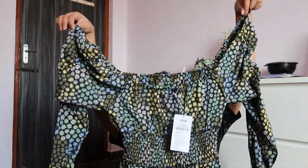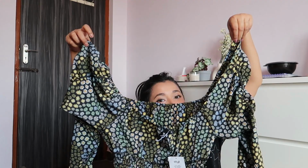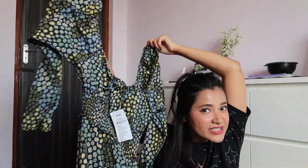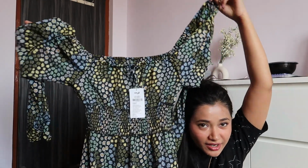Does this look like M to you? It definitely does not look like M to me. What is this? Like, whose shoulder is this huge? I don't know. I'm so disappointed. I was so excited for this.